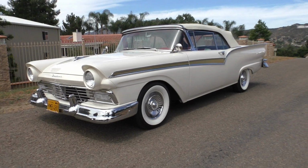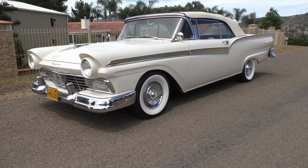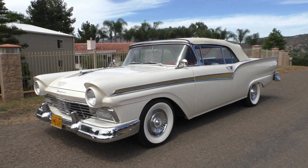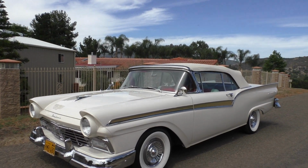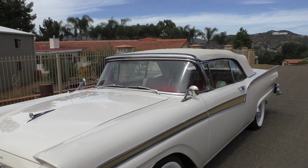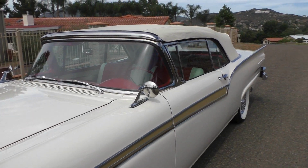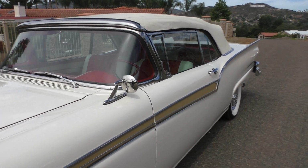While it looks stock, it's kind of a true Resto-Mod. It's got modification, upgraded powertrain. We'll talk about that in just a moment. Looks stock from the exterior here. It's professionally finished in a Ford Colonial White. All the side trim has been all polished. Recently finished. His multi-year project. Took him several years to finish it.